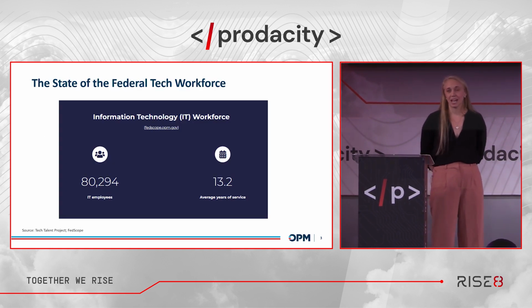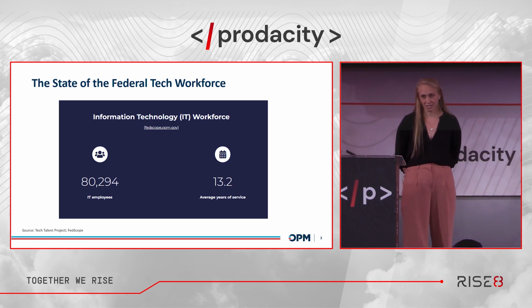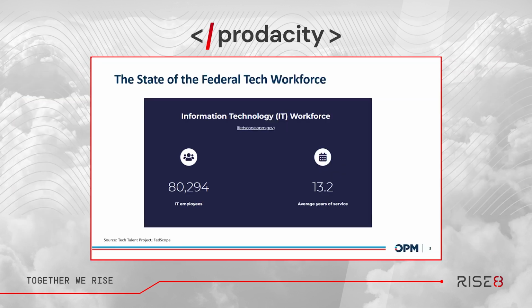So the IT workforce across the federal government is very large. The stat that you see here, 80,000, really only accounts for the 2210 series, which is what we commonly refer to as the tech workforce. With some of the work that we're doing at OPM, we are trying to change the narrative that 2210s are the only tech. For most of this presentation, with the exception of these stat slides, I'm going to be talking big tent tech. So yes, 2210s, but also the data workforce, the AI workforce, and everything that enables those workforces to do their jobs.